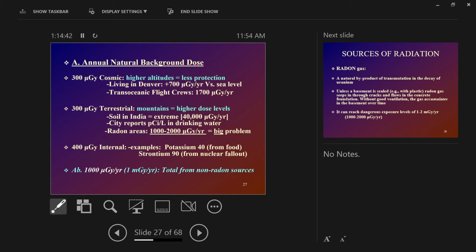400 micrograys of internal radiation, such as potassium-40 from the food that you eat, like bananas, or things like strontium-90, which is an isotope that's in our atmosphere and our water and our food because of nuclear fallout, because of Hiroshima and Nagasaki, because of any nuclear bombs that have ever been exploded anywhere, and because of things like Chernobyl. Those radioactive elements are going to stay around forever, and they'll make their way around the entire planet. And so that's going to be inside of us as well. We're part of the planet.